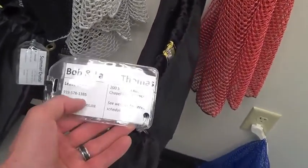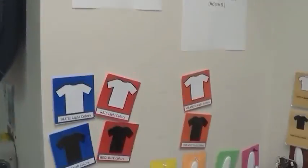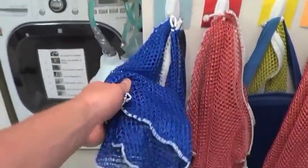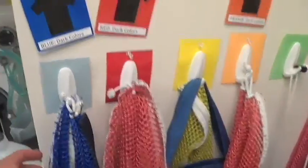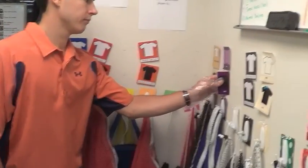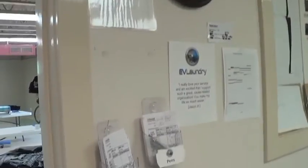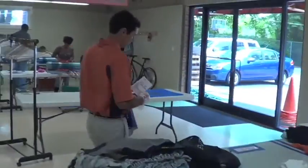This specific one is a white tag, but it's on green dots, so the tag doesn't matter when it comes to this. Everything's color-coded blue here. All the socks, small items that can be misplaced, so socks, bras, panties, things of that nature, go in the mesh bags that match the Velcro colors. So Ryan grabs the purple colors, as well as an inventory sheet that we have right here.